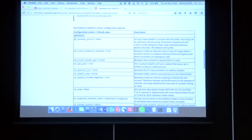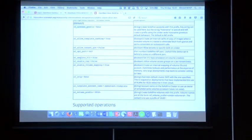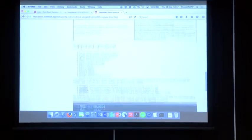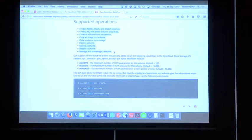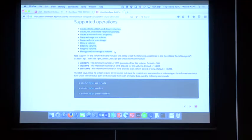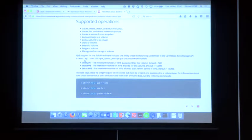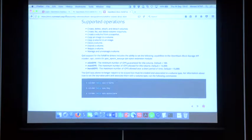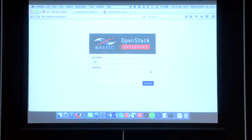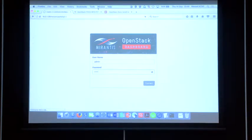We have some specific SolidFire parameters you could add as well, which are not necessarily required, but make life a little easier. And as said, these are the supported standard configuration or standard functions, and we have the ability to manage the quality of service also completely from an OpenStack perspective. So logging into OpenStack, Horizon, there we go.